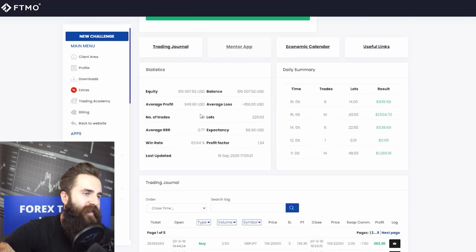Now going through the statistics, 88 trades were opened using almost 230 lots, so that's a reasonable sample in my opinion. Average risk reward ratio is 0.77, which is not really that great. The win rate here is 63%, so combined it still should be a profitable strategy in the long run. There is really a lot to improve in regards to average risk reward ratio, but if it works and this trader is able to stay at these levels in the long run, it is still profitable.